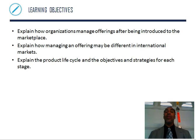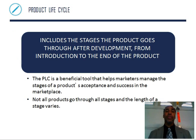Explain the product's life cycle and objectives and strategies for each stage, right? So all the products follow the same life cycle, but it just depends on how long it is. You might be in maturity for a long time with a certain product, and then you might be in the growth stage for a long time for a different product. It just depends on how it does in the marketplace. And speaking of the product life cycle, it includes the stages the product goes through, from development, from introduction to the end of the product. So we develop it to the very end. We no longer sell it, and somebody has some storage unit full of non-usable Snuggies.